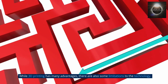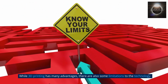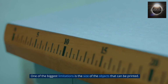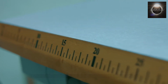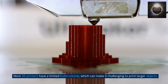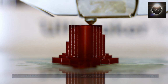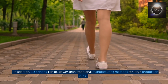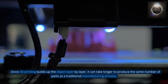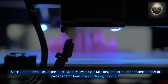While 3D printing has many advantages, there are also some limitations to the technology. One of the biggest limitations is the size of the objects that can be printed. Most 3D printers have a limited build volume, which can make it challenging to print larger objects. In addition, 3D printing can be slower than traditional manufacturing methods for large production runs. Since 3D printing builds up the object layer by layer, it can take longer to produce the same number of parts as a traditional manufacturing process.